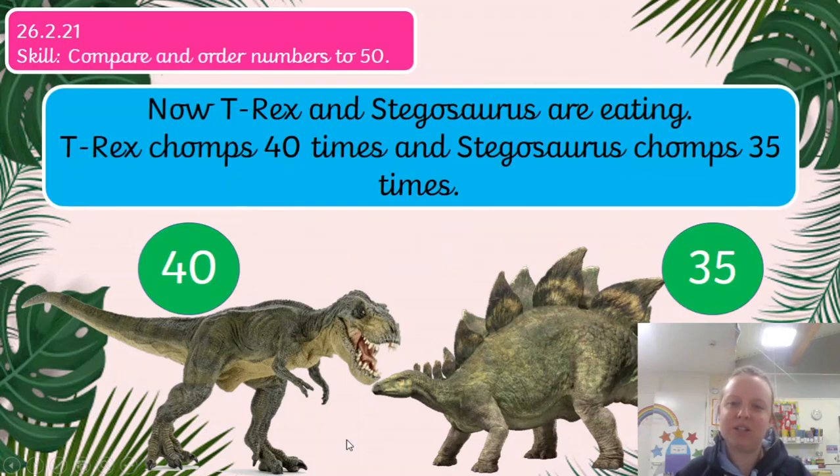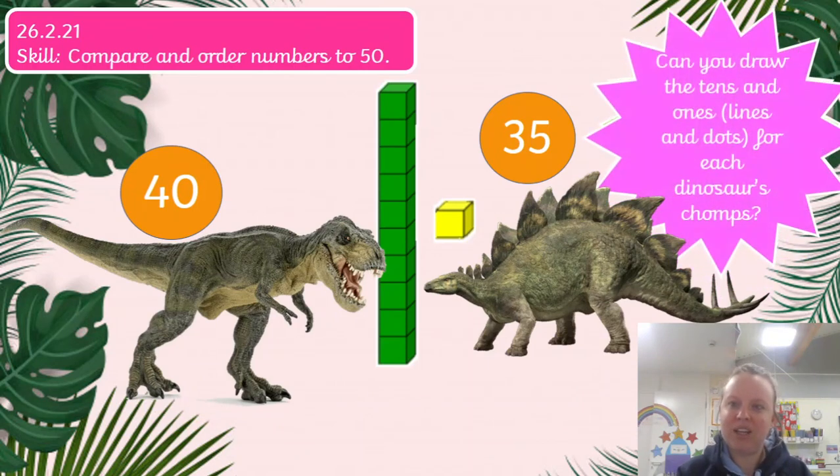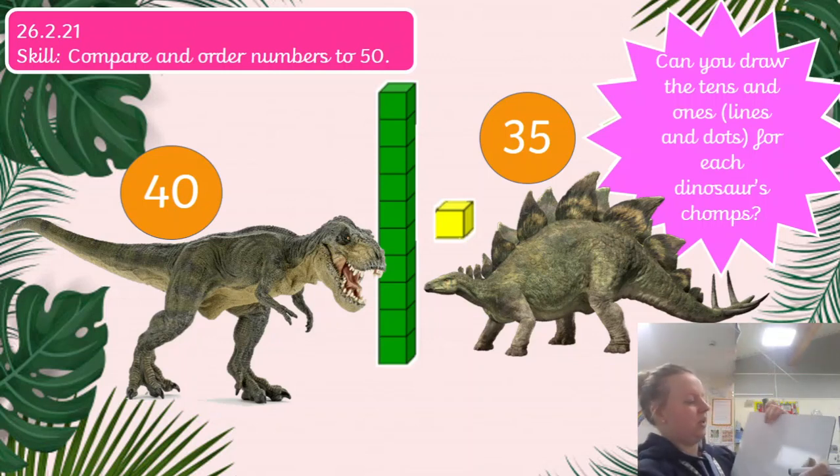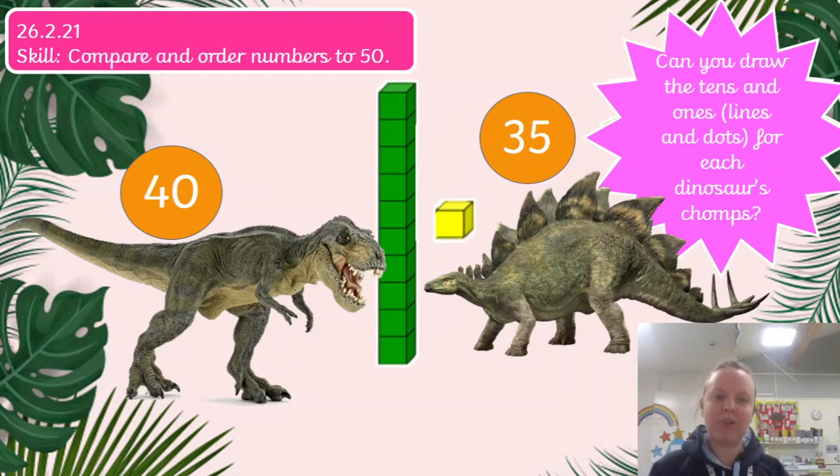Now T-Rex and Stegosaurus are eating, and T-Rex chomps 40 times, Stegosaurus chomps 35 times. Now let's think about these numbers using our Deans. Can you draw the tens and ones for each dinosaur's chomps. So what I want you to do is grab a whiteboard and pen or a piece of paper and a pencil, and you're going to draw how many 10s and 1s they have. For your 10s, draw a line, and for your 1s, draw a dot. Okay, pause the video and do that for those two numbers for me now.